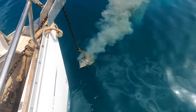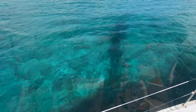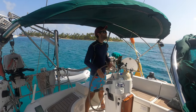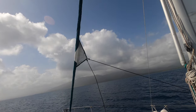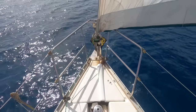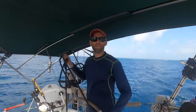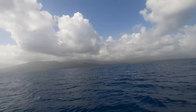Can't say that our anchor doesn't dig in properly, can you? Yeah, I think I spoke too soon. It's actually blowing here about 15 knots. The trade winds never disappoint. I really didn't think we were in for any wind today. This is delightful.